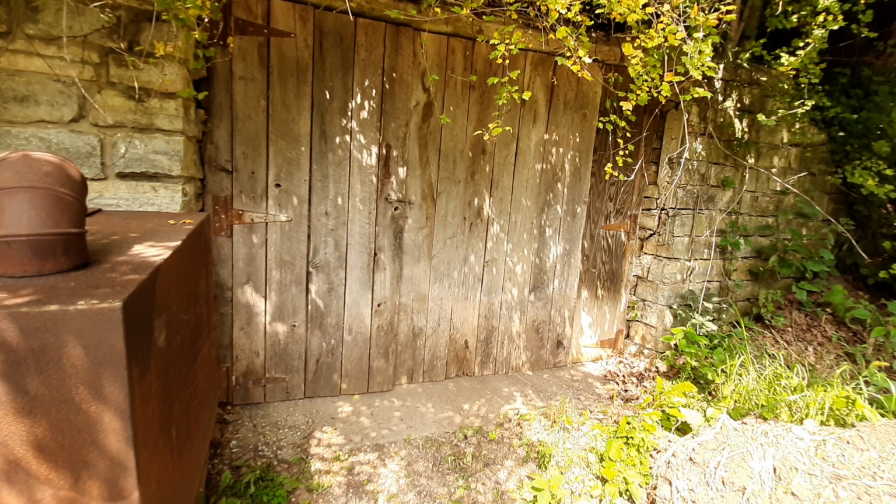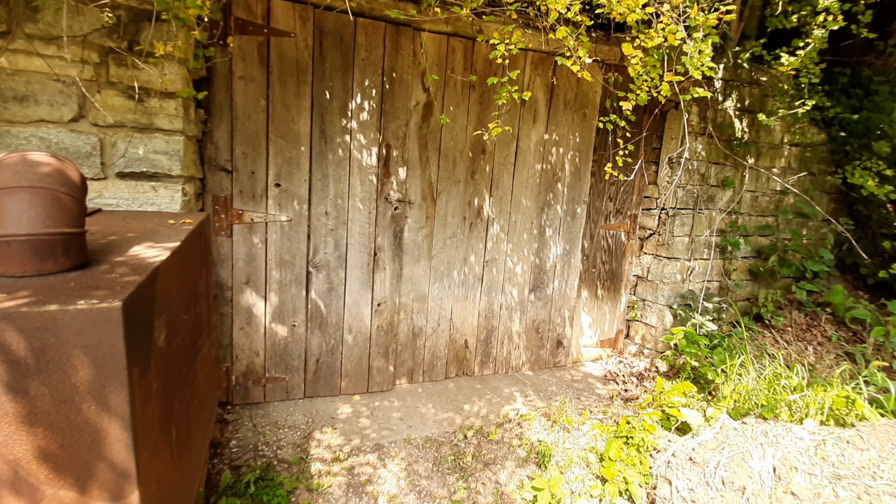It's pretty neat, but pretty dingy, dirty, gross, as is the theme for most of the things in this property. So I'm going to open it up. You guys can take a look, and yeah, it should be fun.